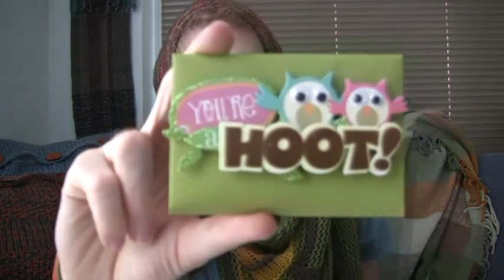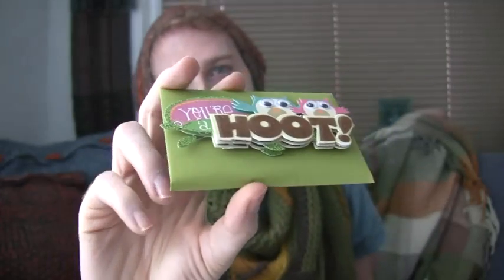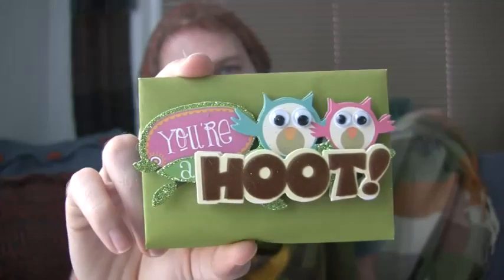Bless you. I have to start though with the little envelope card that she sent me, because how cool is that? Yay! And it's crafted, so it's got, you know, the layers of card and stuff to make it stand out. You can see that. And it says, "You're a hoot!" And I'm like, oh, thank you.